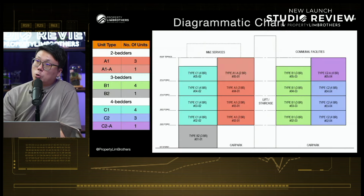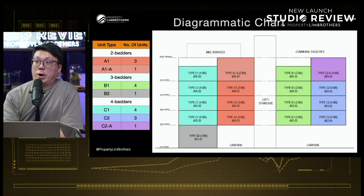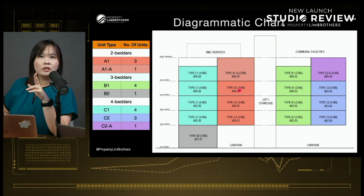So now let's take a look at the chart itself. How are the units arranged? You do get 1 3-bedder on the first floor. That's the B2 layout. The rest all start from the second floor. Correct. So all your red colour stacks are your 2-bedders, and your 3-bedders are all the green coloured ones, except for that one unit B2 on the first floor. And the light blue, the darker blue and the purple are all your 4-bedder units.